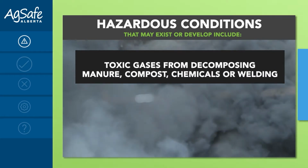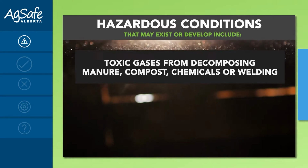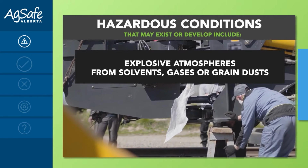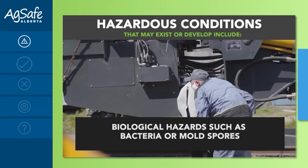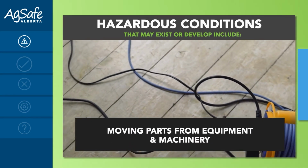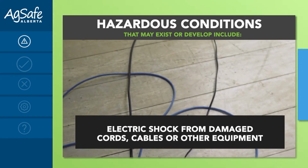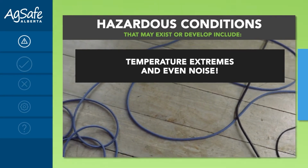oxygen, toxic gases from decomposing manure, compost, cleaning chemicals, or welding processes, explosive atmospheres from solvents, gases, or grain dusts, biological hazards such as bacteria or mold spores, entrapment and engulfment from grain or compost, moving parts from equipment and machinery, electric shock from damaged cords, cables, and other electrical equipment, temperature extremes, and even noise.